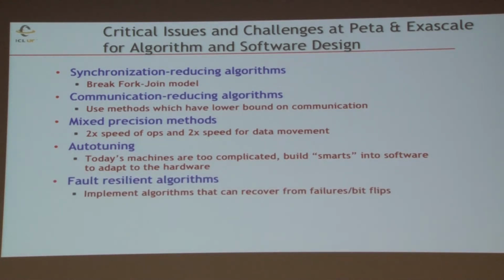When you have 10 million cores, things are going to fail. We have to design algorithms that can transition past failure, that is, somehow recover from a failure and carry on. Perhaps approximate the data that's missing and carry on the computation in the presence of the failure. Or if you have a soft failure where a bit gets flipped someplace, you want to be able to detect and perhaps correct that failure and carry on the computation.